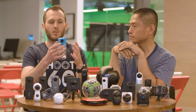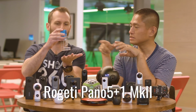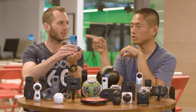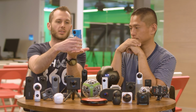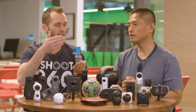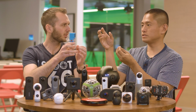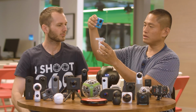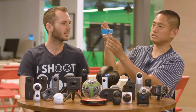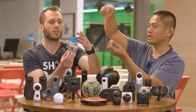Just to clarify, what happens is you put a GoPro into this, which is called the Rogetti Pano 5+1 Mark II. And you take a raw photo, if you've got a GoPro Hero 5 Black or 6. Hero 6 would also fit. And then it swivels. It's got a base, it swivels, you take a photo, take a photo, take a photo, then you stitch it together in software like Panorama Studio, Hugin, or PTGui, and then you take one or two, it's 2 at the zenith and 1 at the nadir? Yeah, exactly. You remove this camera, put it in this other position. It does take a lot of fidgeting. Now you've got the zenith, and then you have another accessory, and then there's one that goes down. 2 shots and it goes around like that.